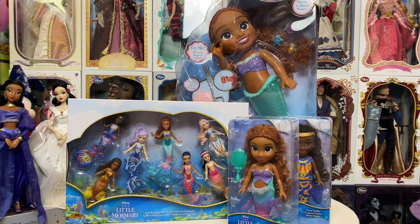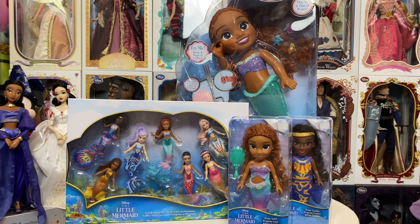So today I'm really excited as I'm able to bring to you some of the merchandise I've been able to pick up for the new live action The Little Mermaid movie that is coming out on May 26th. And I have been waiting very somewhat patiently for things to come to my area. And today Walmart had all of this.